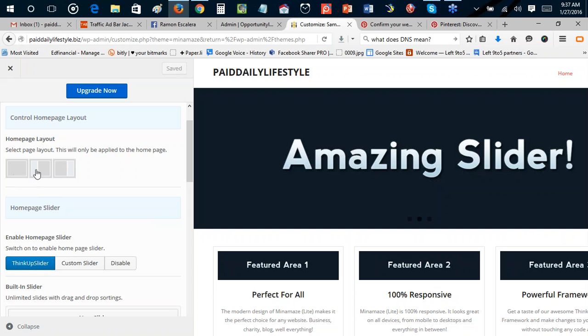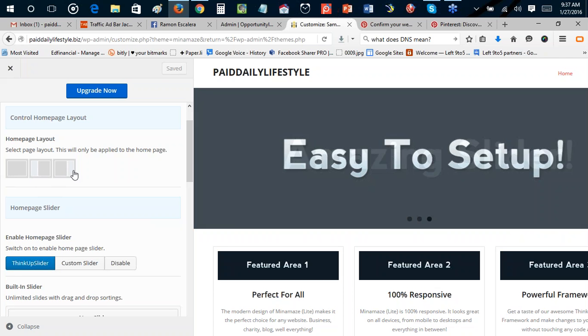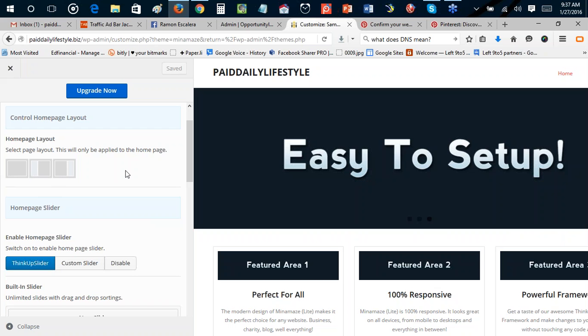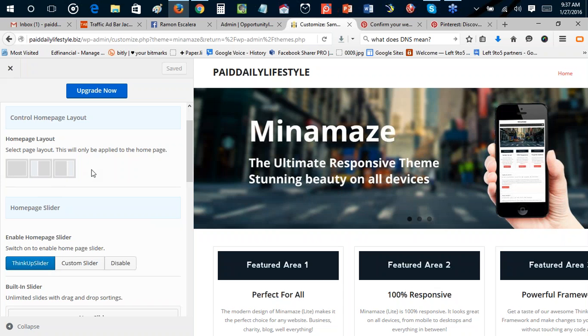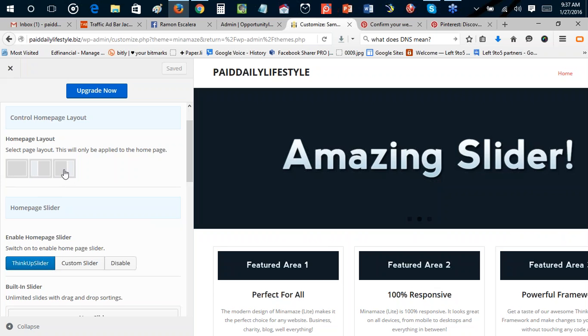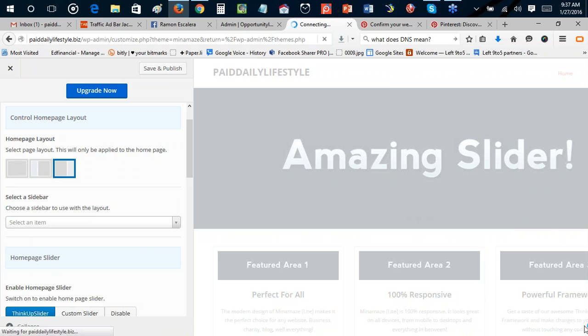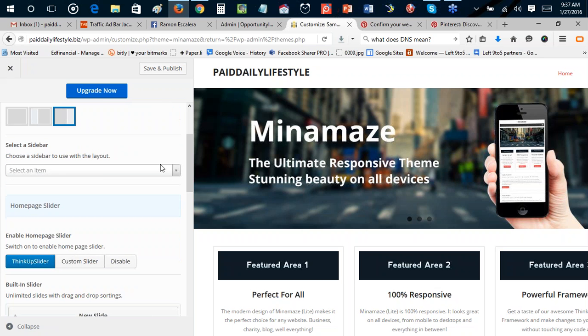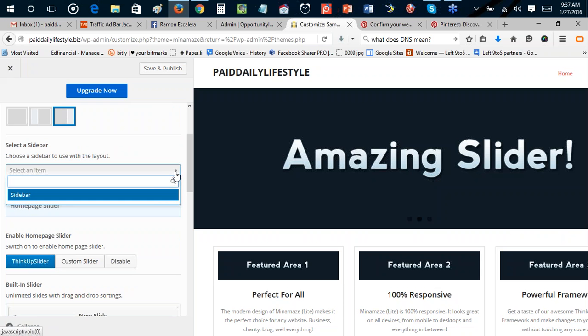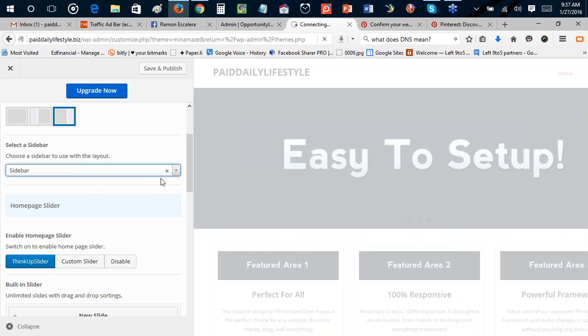See, this right here is an area where you want to decide what your home page layout is. Some of them will allow you that, others will not. It depends again upon your template. I like this one because it allows me on my right-hand side to have my menus. It'll allow me to put all my categories, latest blog posts, from your widgets area. We can look at that if we get that far. Choose a sidebar to use with the layout. With this particular thing, I want to have a sidebar, so I have to enter that.